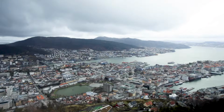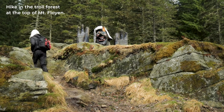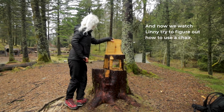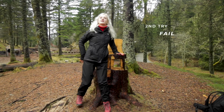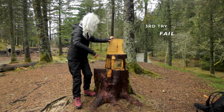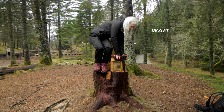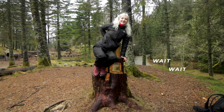Make sure to ride the funicular up Mount Floyen for some amazing views of Bergen. How to get up there? Not tall enough. How to get on the chair? I'm gonna break it. This truck.